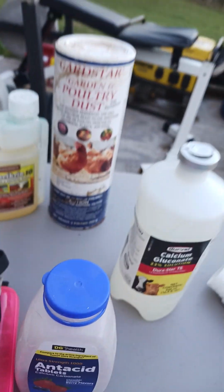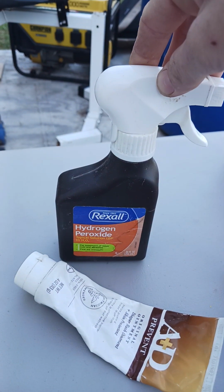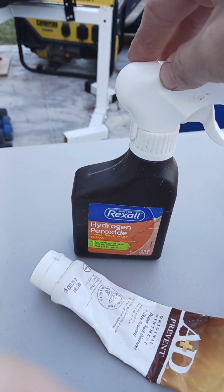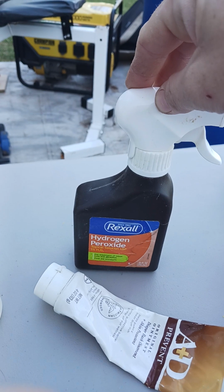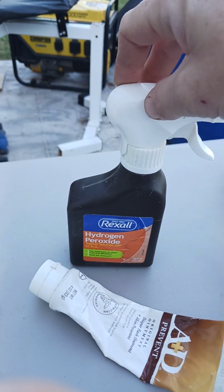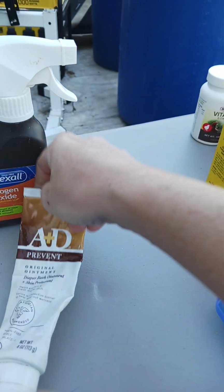All right. Spray bottle of hydrogen peroxide. It's really good. It's easy to use because it's in a spray bottle, plus you can just refill it. As far as the hydrogen peroxide goes, I do like using it, but I found out too that you don't want to use it too much because it won't let the skin grow. It kills the skin cells. A&D ointment. I also use Vaseline for like scaly leg mites.